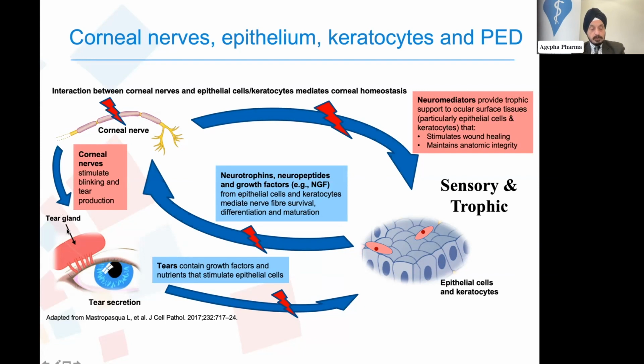These nerves also stimulate reflex tearing, and the tears then have some growth factors and also physically wash out noxious stimuli. And these growth factors are advantageous to the epithelium. So, protection and secretion of tears.